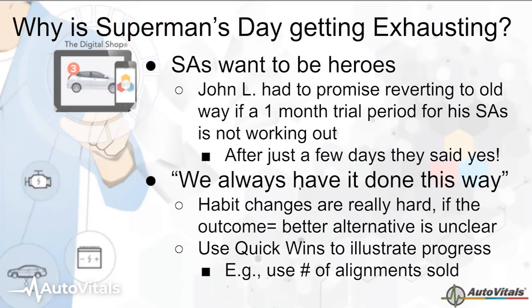So for example, agree on a goal of selling alignments, and use, "This is how many alignments we have sold last month." And so now we are tracking just alignments in terms of canned jobs or service packages, and then show everybody the numbers, how it increases, right? That's an awesome way to illustrate progress.